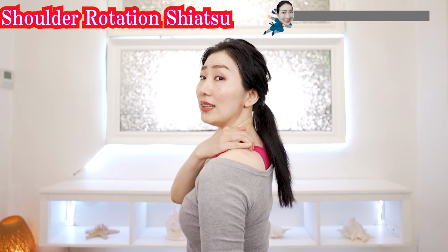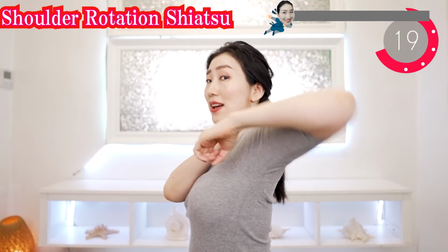Here we go! And now, put your fingers on here and rotate your elbow like this.